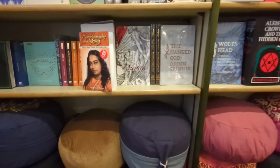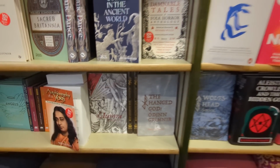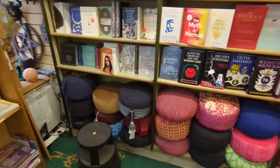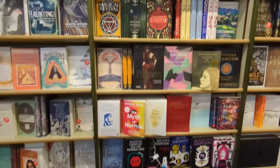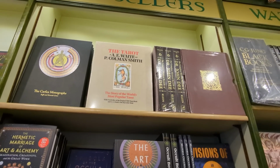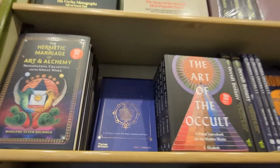A few of Anathema's books there. This is Aurora that I wrote the preface for right there. It's nice to see. Bunch of meditation cushions there, and then you'll probably recognize many of these from my own shelves, and possibly from your own shelves.